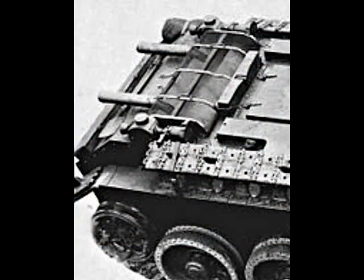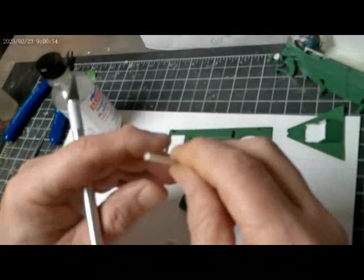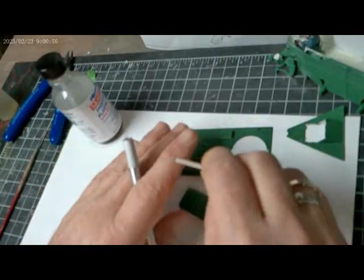One photo that I have of a real BT-5 shows two long, straight exhaust pipes coming out of the engine grill. The kit has no parts corresponding to these exhaust pipes. So I'll use some small diameter Plastruct tubing and create my own exhaust pipes.